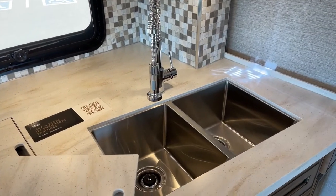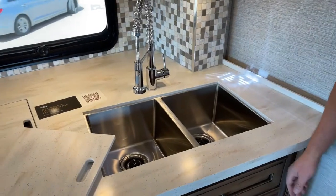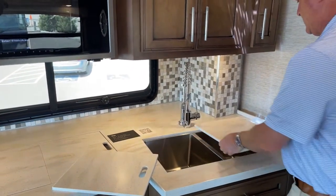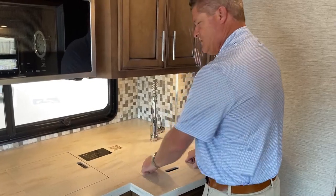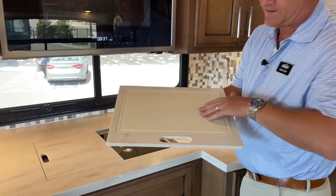When you're out on the road, it's nice to be able to have your washing, rinsing. A lot of times people will use these as cutting boards. And I think the stove actually has the cutting board on the other side here. See how it's got the cutting board there?